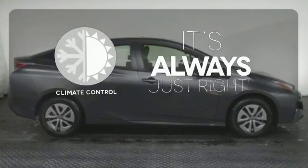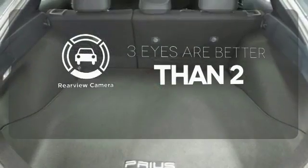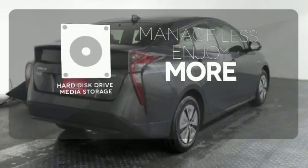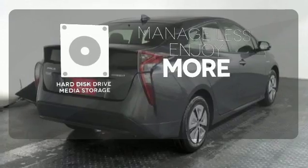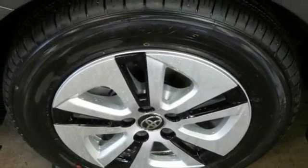Set it and forget it with the climate control. The backup camera gives you a clear picture of what is behind you. Manage less and enjoy more of your movies, music, and maps with the hard disk drive media storage. A look that stands out and heritage that speaks for itself.